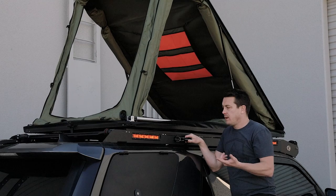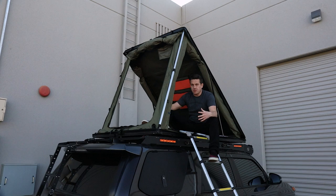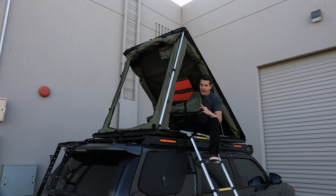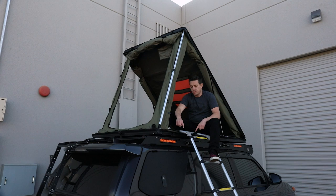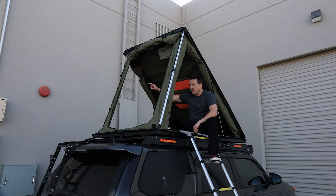All right, guys, let's talk about all the features on this rooftop tent, and there are a lot of features. So number one, we have the telescoping ladder. Obviously, you get a ladder. It comes with a bag, which is pretty nice too. The bag matches the fabric of the tent. That's pretty cool. But the coolest part about their ladder system is that they have three points that you can mount this ladder to. You have two plastic brackets right here. You have two plastic brackets right there, and two plastic brackets on the driver's side.